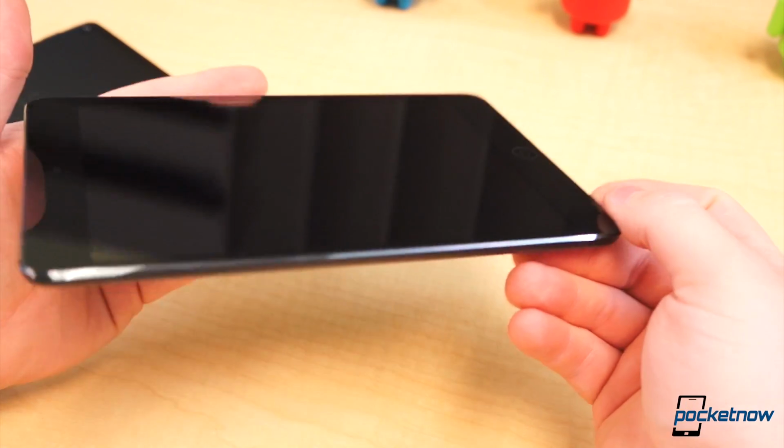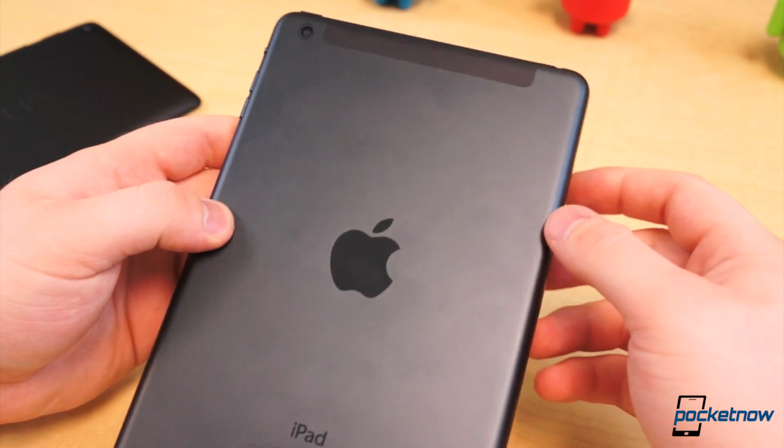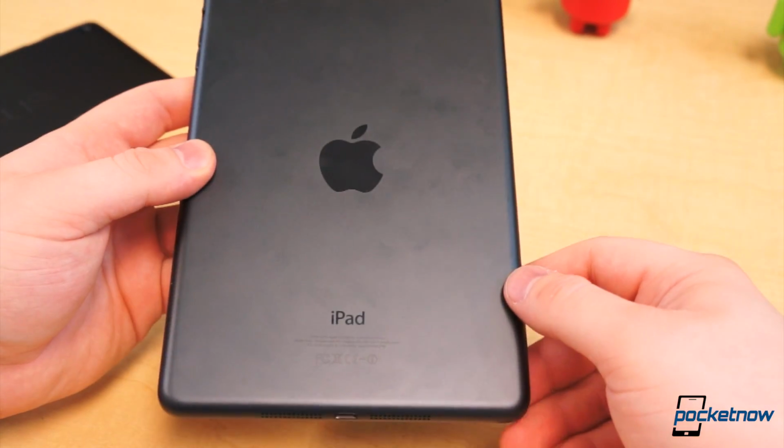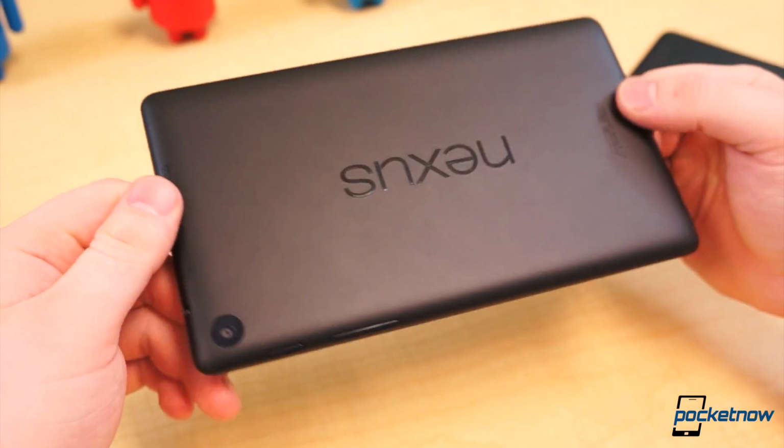The materials used are also quite different. The iPad mini is made out of the same anodized aluminum found on the iPhone 5. It's sturdy and reeks of high quality, but scratches easily. The Nexus 7 is composed of a high-quality soft-touch plastic.